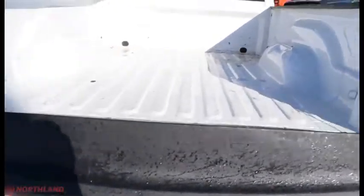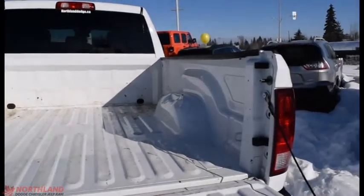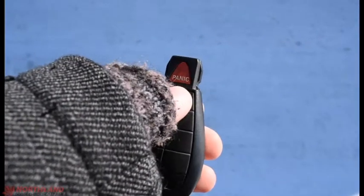You can open this guy up right here, and it does let down nice and slow, nothing slamming. Looks awesome back here. It is painted in the same color as the rest of the vehicle, and there is tons of room. Got our keys here, 2 presses to unlock, 1 press to lock, and we got our panic button up there. But let's unlock and let's take a look on the inside.